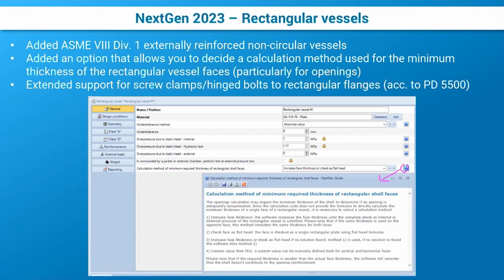And then we extended the support of screw clamps, inched bolts, so every means of locking that is placed outside the boundaries of the flange itself for rectangular flanges. Rectangular flanges are available in NextGen according to the PD 5500 method, and are available in every calculation code.